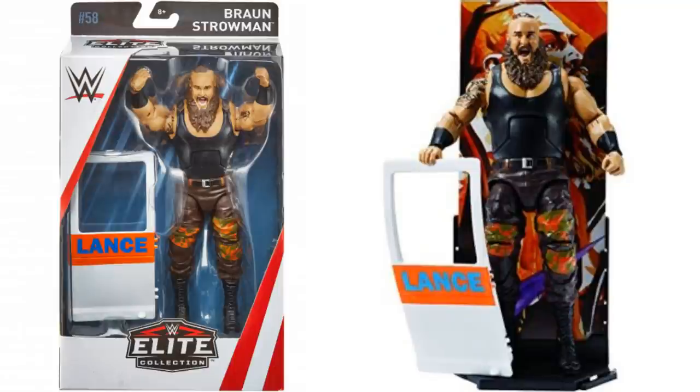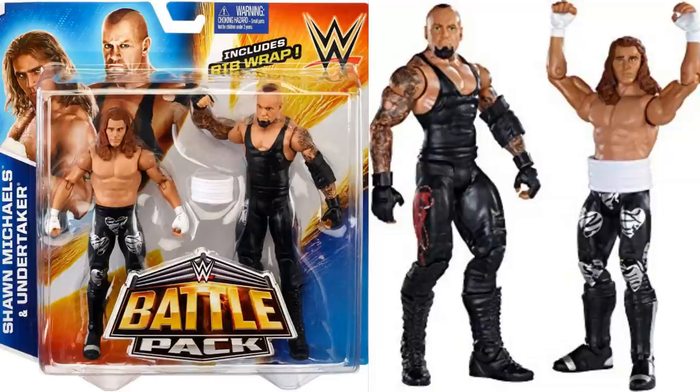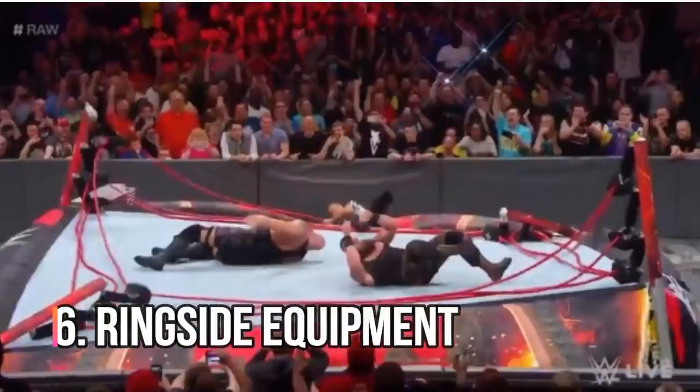And then you can get rib wrap. This basically is like rib support. You put it on your wrestling figures to make it look like they're hurt, to make it look like they're injured. They've come with a few figures, but you can get it here, as you can see, with the Shawn Michaels Undertaker Battle Pack 33. Right, let's move on. Ringside equipment.